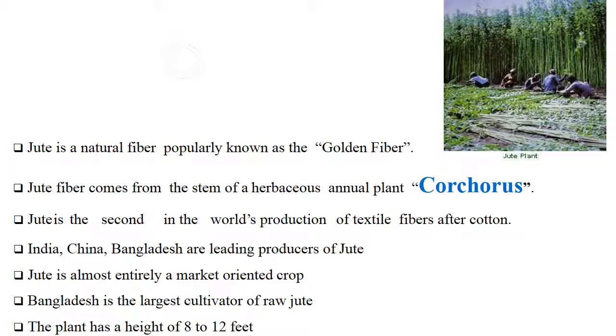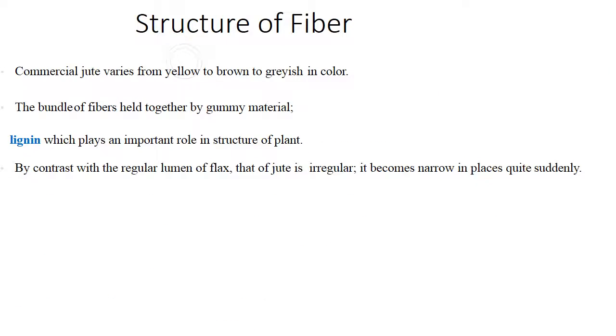The height of the plant is 8 to 12 feet. Commercial jute varies from yellow to brown, grayish color. Bundle of fiber held together by gummy material. Lignin plays an important role in the structure of the plant. By contrast with the regular flax and others, jute is irregular; it becomes narrow in places quite suddenly.